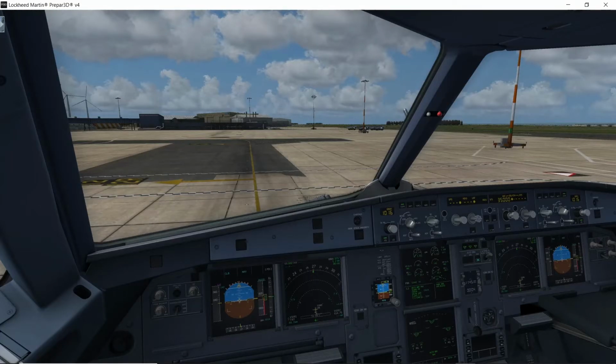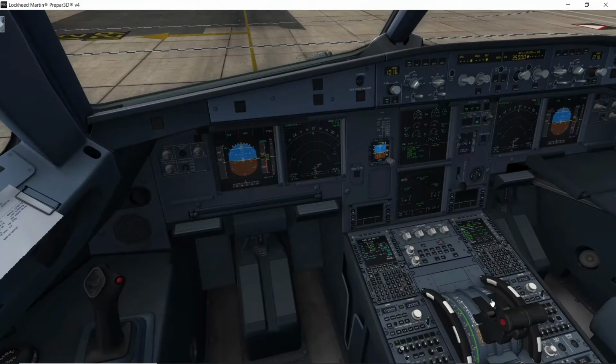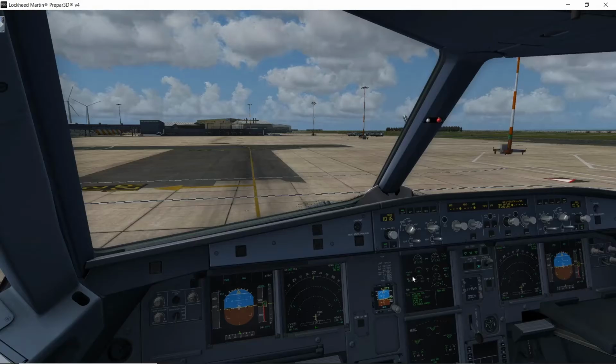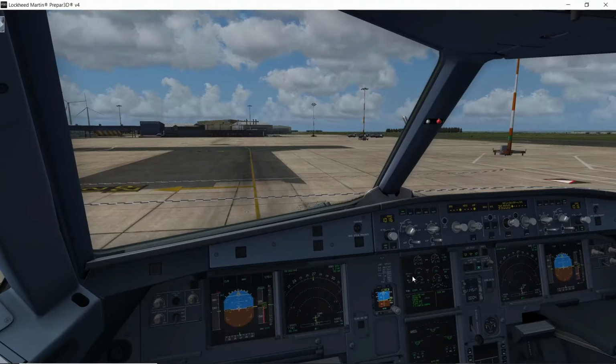Flight controls. Okay. Pitch trim is correct, and flight control checks: full left, full right, neutral, full up, and full down, and neutral. Flight controls are correct.